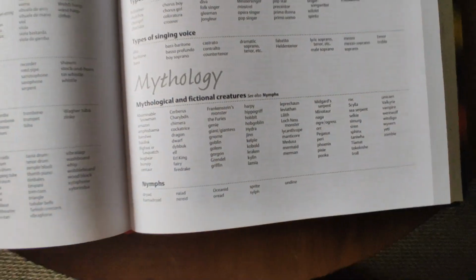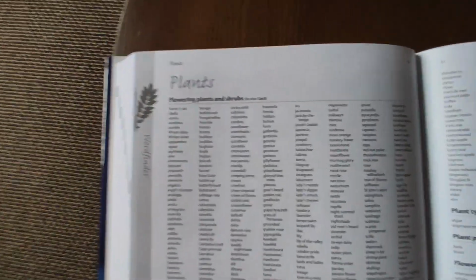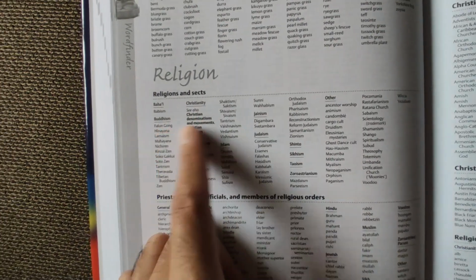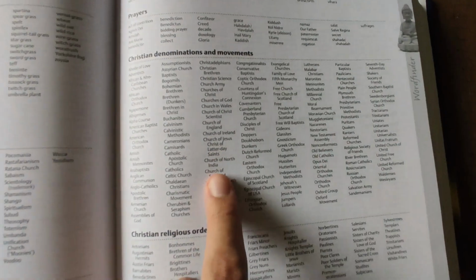mythology, this is a very short section unfortunately. They just have a list of creatures, nymphs, and I think that's it. Yeah, that's it. Plants, a lot of plants, trees, shrubs, cacti, religion and sex, Christianity. There's a section for denominations, I think it's just right here.